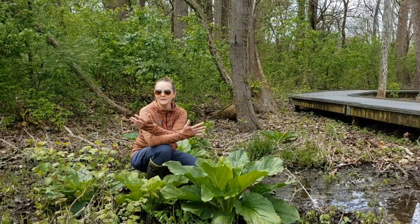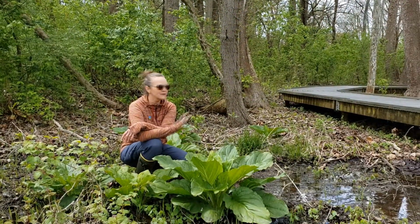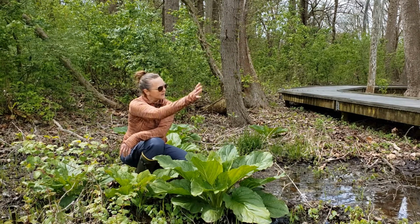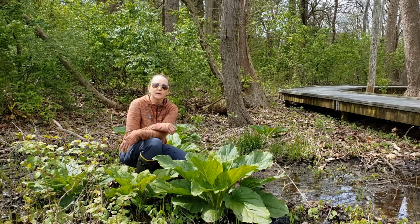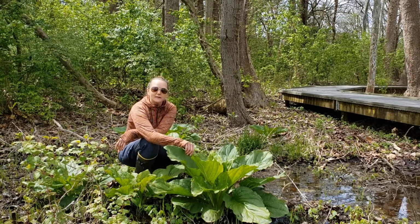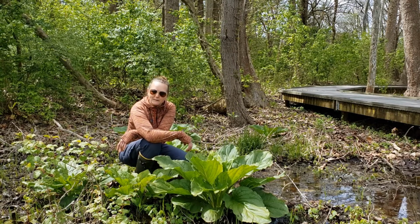So this is one of my favorite spots at Woodman Fen. This is when you first walk in on the boardwalk. You'll come across this really wet area, and there's this really cool looking stream that goes underneath the boardwalk. If you look to your right, you'll see some of these really cool plants. This is called a skunk cabbage.